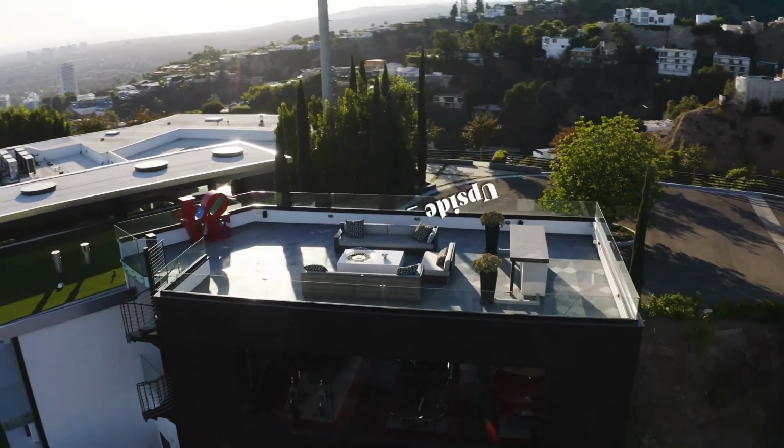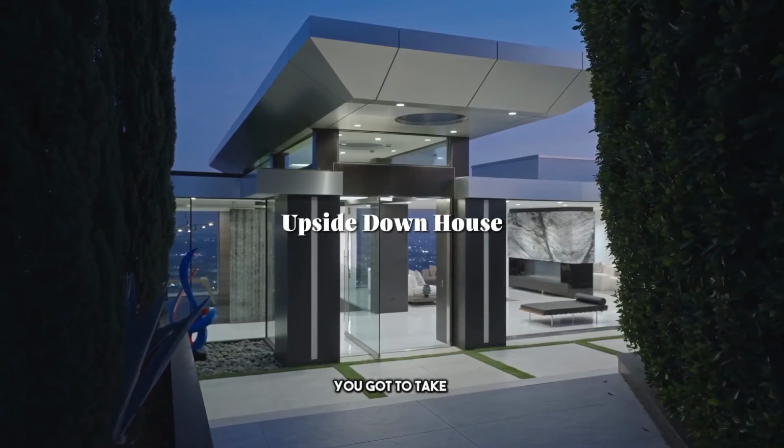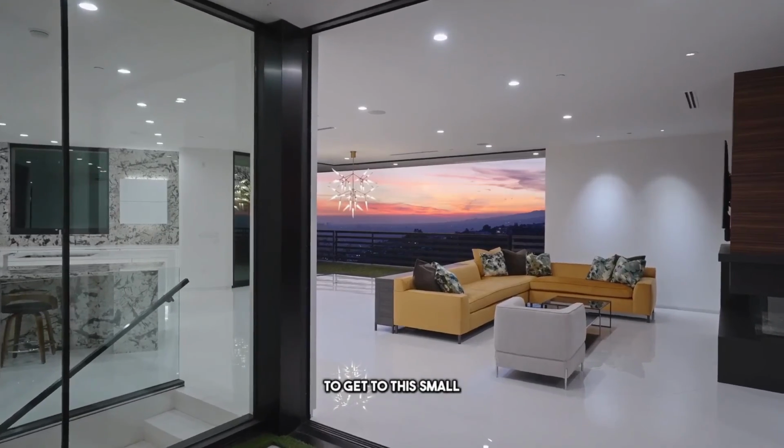Okay, the number 2 thing that I don't like about this property is it's an upside down house. You enter from the top, you have to take a level or 2 down to get to the small, tiny swimming pool of yours. And that's just a negative.